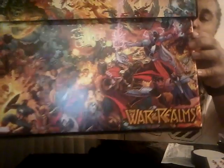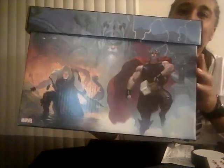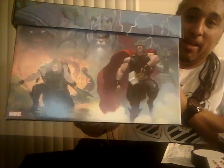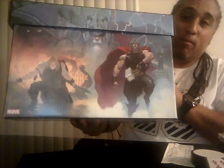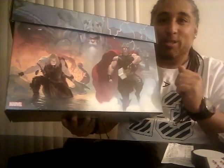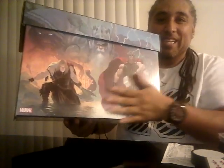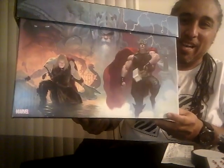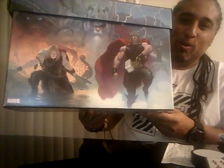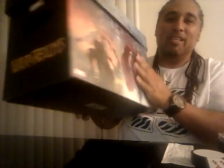Man, this is awesome. What really got me to want this box is the fact that on the other side were the images from the Thor: God of Thunder series that Jason Aaron had written. And this, of course, is when Gorr the God Butcher was introduced, the Necrosword was introduced, and Nora was introduced. So it's great to have this also on the other side. All this connects together, so I can understand why they had the War of the Realms and then the God of Thunder on the other side. So it's great. I love these short boxes.